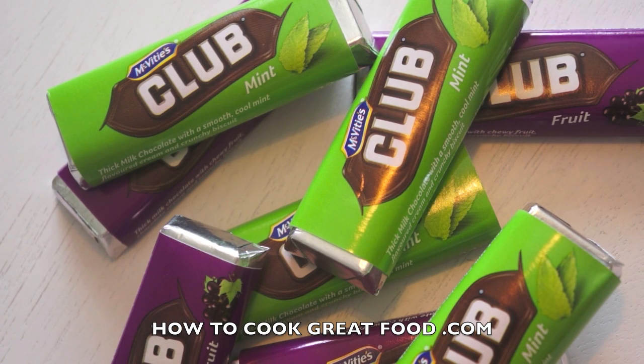The McVitie's Club. Really, really classic biscuit this is. So it's basically biscuit with a kind of chocolate covering. Comes in a few different flavours. Mint, the green one there obviously. That's my favourite. There's a fruit one, as you can see there, and also an orange one. I couldn't get the orange one. They are available, just wasn't in the shop when I went there. Really, really classic little snacky biscuit for your packed lunch. If you like a lot of chocolate on your biscuit, join our club. If you're British, you'll know that.